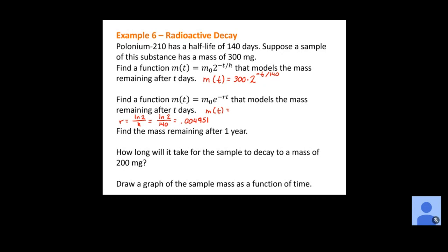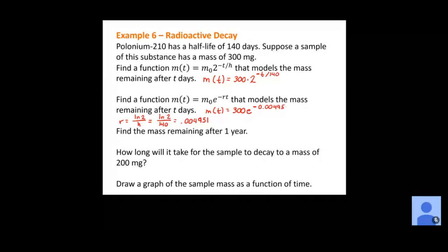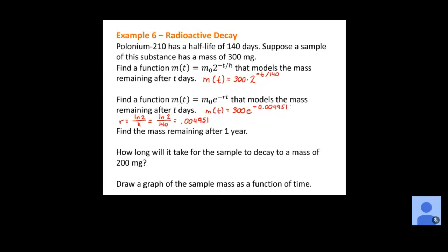Now, when we go back to actually create the formula, our m sub 0 is not going to change, right? That's 300, just like the original one. But now our base is going to be e, so 300 times e. Now in the exponent, we need negative r, so make sure you put the negative in front, and then we're going to use that r value that we just calculated down there. So that's going to be 0.004951. And then again, because we're doing a function in terms of t, we're just going to have our t up there in the exponent.